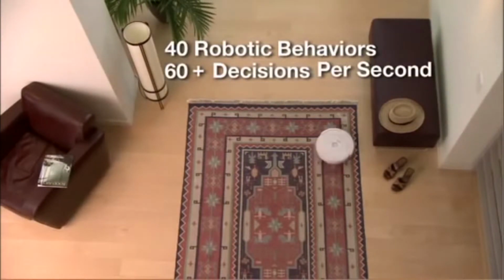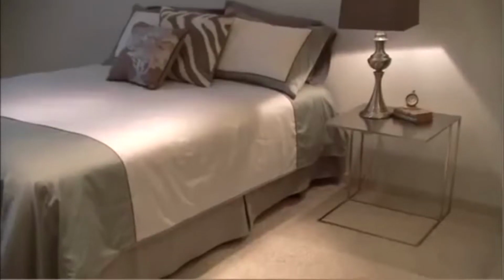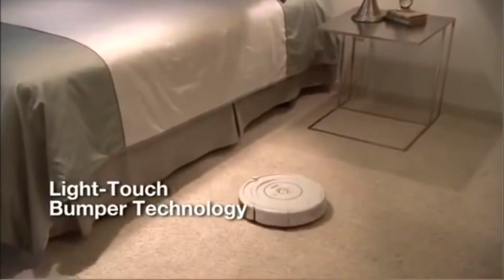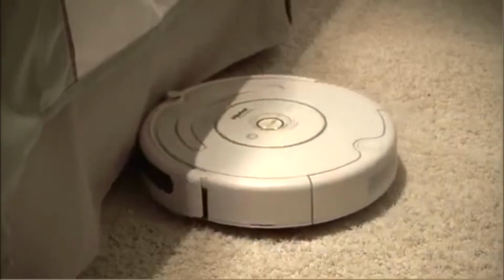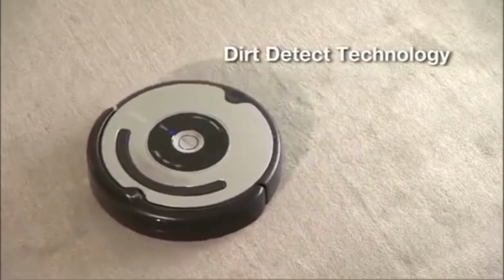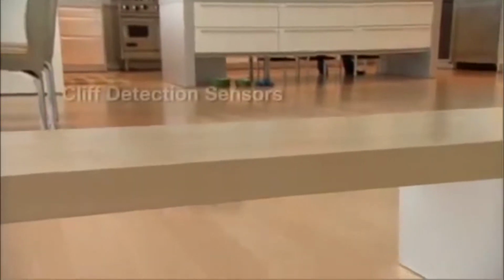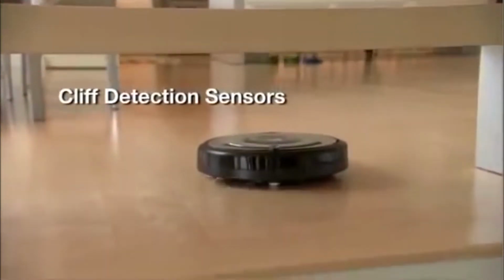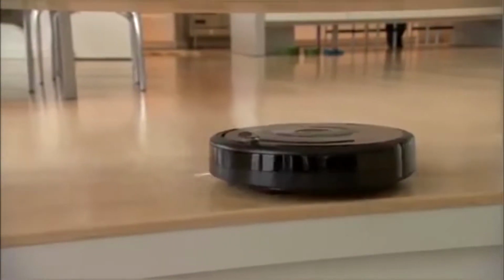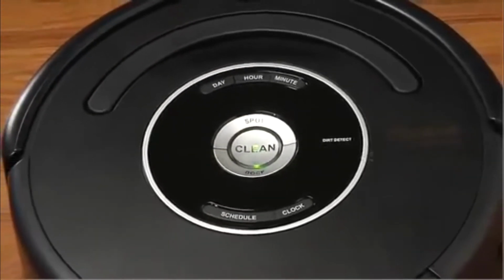Forty robotic behaviors with 60-plus decisions per second. Light touch bumper technology. Wall following technology. Cliff detection sensors. Very, very easy to use. You just have to press clean.